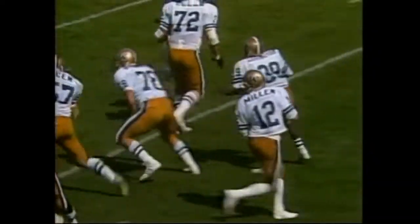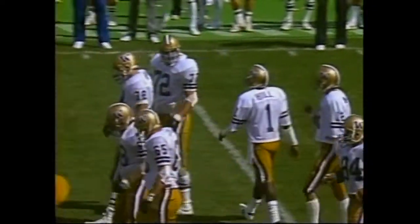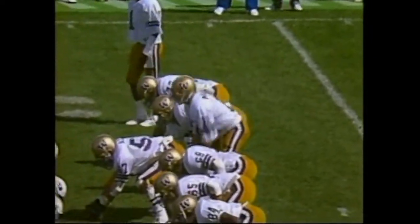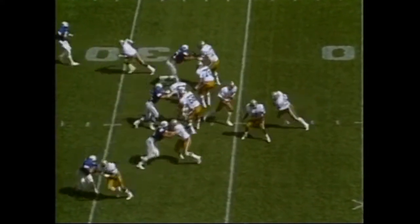They've been going a lot to Jeff today and testing him, and I think he's been answering the call. He's right there, pushes him out of bounds. Leon White almost picked it off. 3rd and 20 for Washington on the Cougar 31-yard line. Pretty much know this is going to be a pass or some kind of trick play.